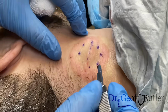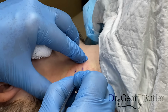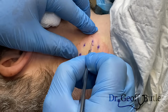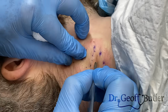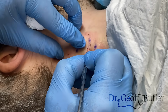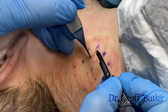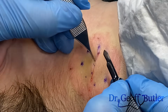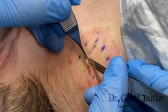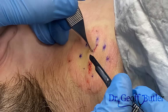So this is our number 15 blade here. So Langer's lines of the neck typically run horizontally, which is why this is sort of in this plane. You okay? Yep. So opening this up is just a little bit harder than other areas, and that's because of the elasticity of the tissues.